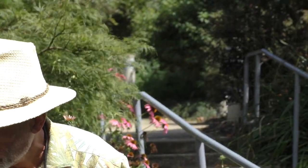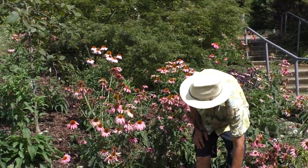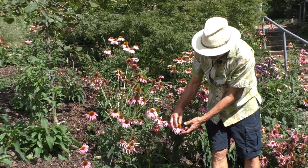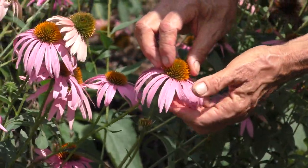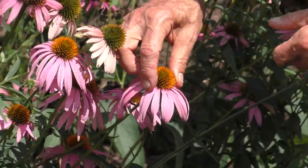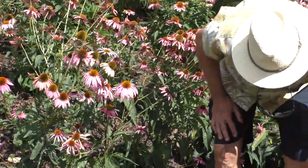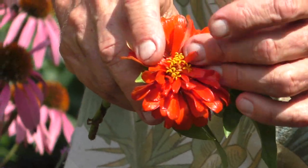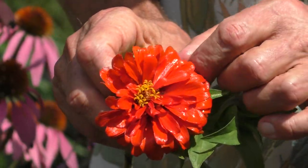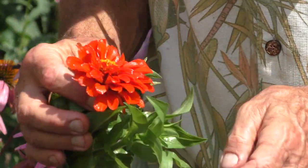They are called the composite family because what we think of as a single flower is actually a collection of many small flowers. Each of these petals on the purple coneflower is a separate flower, known as ray flowers, and then the little flowers in the center are the disc flowers. You can see that more clearly in this zinnia, which is also the same family. The little disc flowers are these little five-petaled yellow ones in the center, and the ray flowers are the things we generally call petals, but they all have petals.